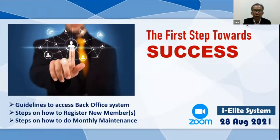And I believe everyone here tonight in this meeting room just because we want to learn the first step towards success, talking about our back office system. I'm sure all of us are members and family members of iNetwork and also iElite System, where this is actually the privilege given to all our distributors. You have your own virtual office, our so-called member back office system. And tonight we're going to learn how to access this back office system, the steps on how to register new members, and also how to do the monthly maintenance, all in one in our back office system. So without hesitating, I would like to invite our IT manager all the way from Malaysia, Miss Joanna Chong.